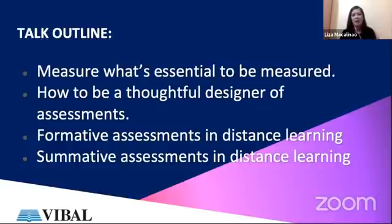Also, the second point will be how to be a thoughtful designer of assessment. It's actually easy to design assessments and evaluations for students. But what's apt in this current situation we're in, and how can we get more opportunities so that our students will be excited despite the difficulty that we are facing right now. So at least learning will still be enjoyable, and assessment wouldn't be something to be dreaded by our learners despite what's currently happening.